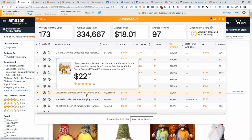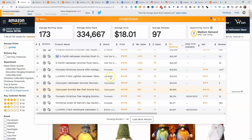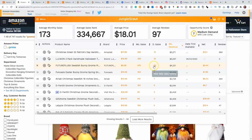We've got bumblebee gnomes selling 17 a month, making $9,000 a month. The Christmas tree gnome hangers, let's see, those are hangers. It goes on and on and on, you guys. So something to keep in mind is that if you see steady sales over on Amazon, you're probably in a really good evergreen niche, and that's really good to know just coming out of the gate. Now I'm going to switch up just a little bit.